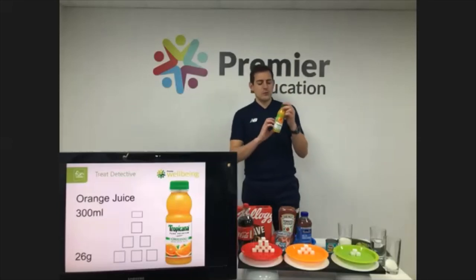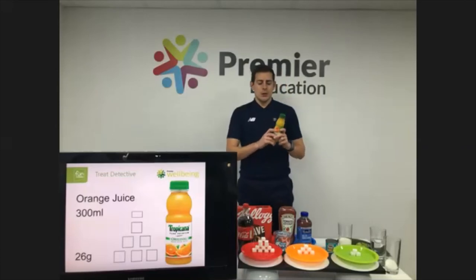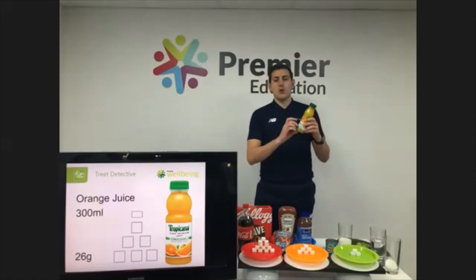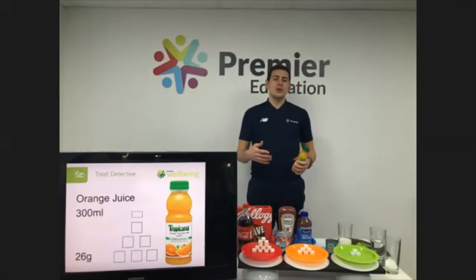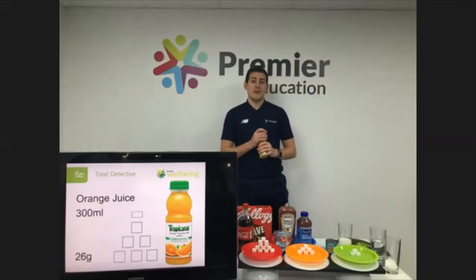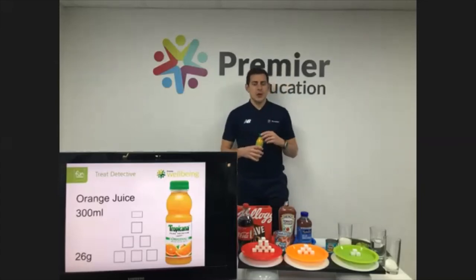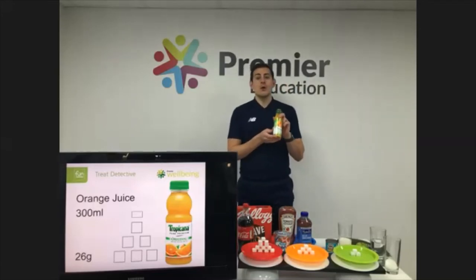So can I have a small amount? Could I maybe have half the bottle? Even then, I'm still having about 3 sugar cubes. Can I have maybe a quarter of the bottle mixed with some water, or maybe just a couple of sips? If I have it with my food, my body can digest this a lot easier as well. So we can start to get the benefits out of it. If I have this with cereal, those things work together to give me a better release of energy and get all those vitamins in as well. So think about when and where we're having and how much we're having of these things.